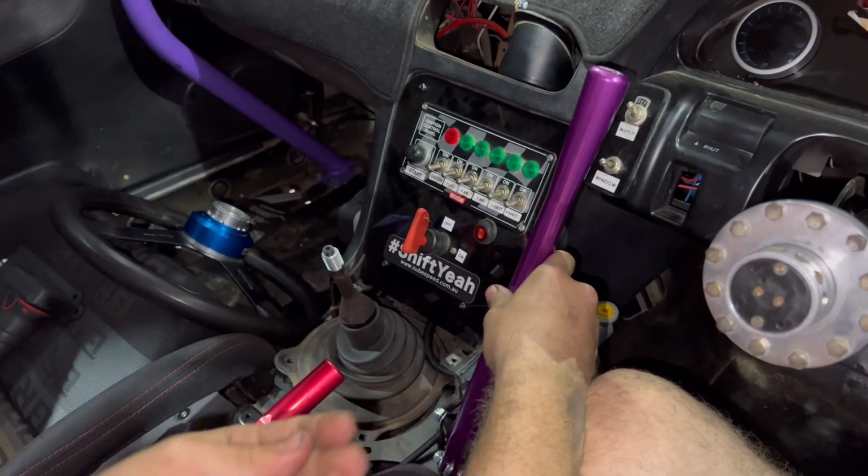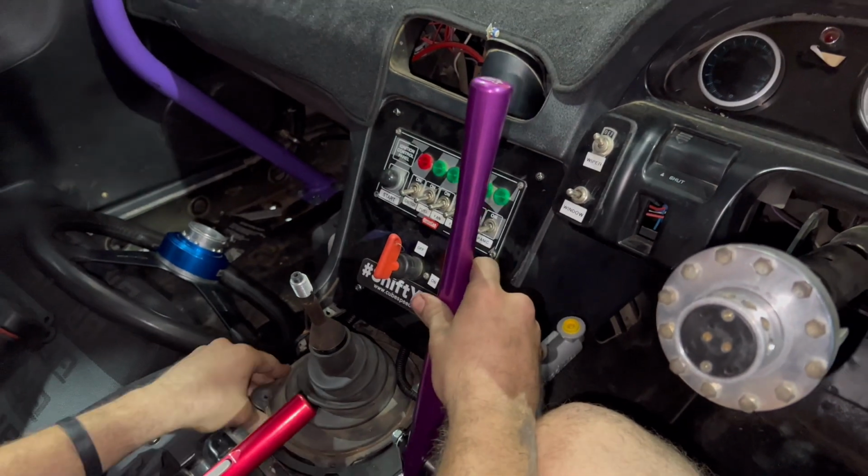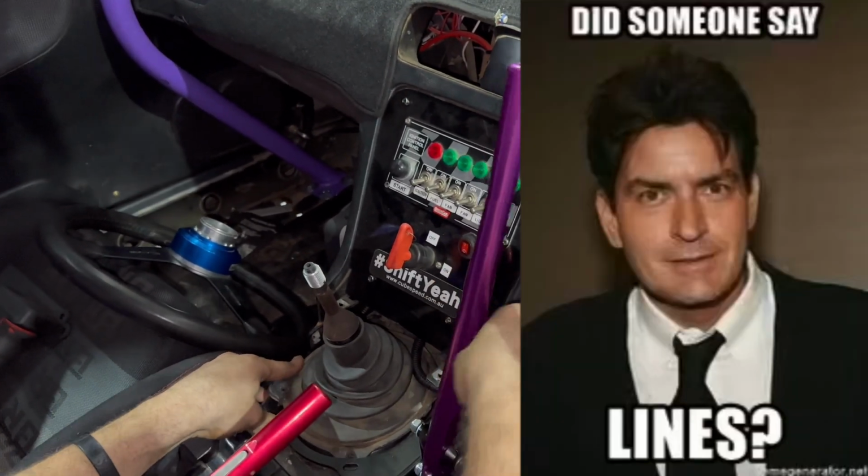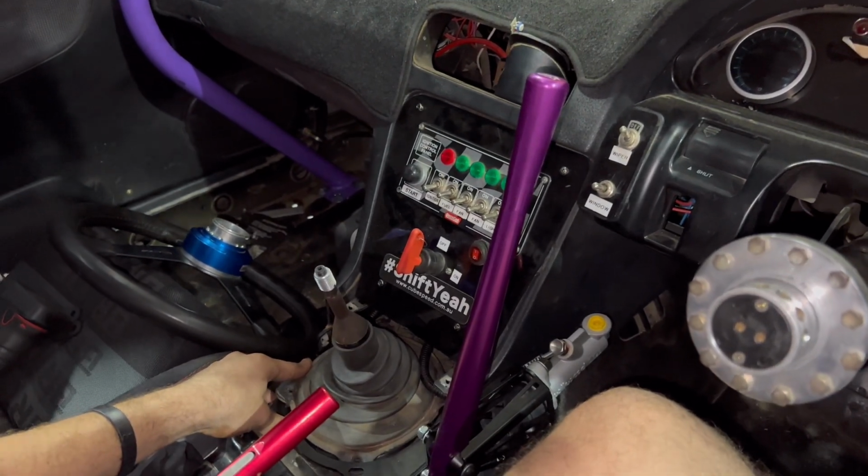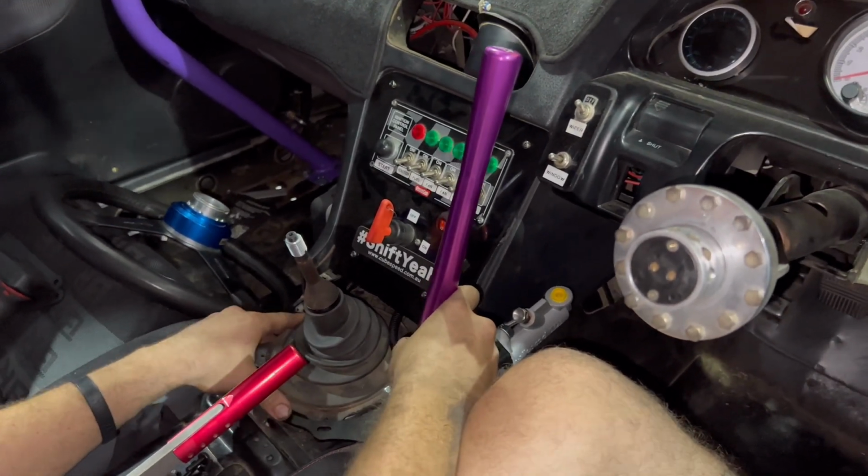Soft lines, braid lines, hard lines, dummy fit lines, and then once it's all mounted in, we'll bleed it up. Yeah, something like that.